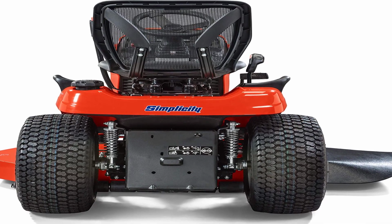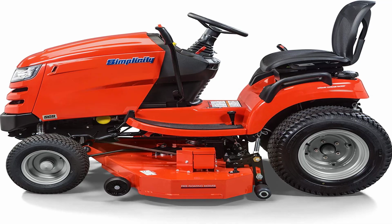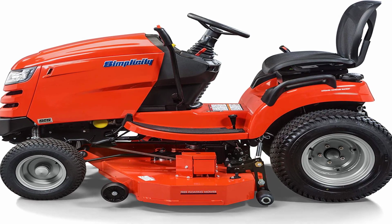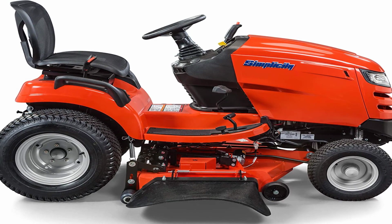Bonus points: a premium feature of the 2,691,339 model is its deluxe instrument panel that will probably remind users of driving a car. It includes a fuel gauge, tachometer for measuring engine speed, maintenance reminders, and a best cut indicator.